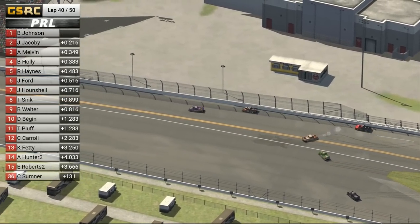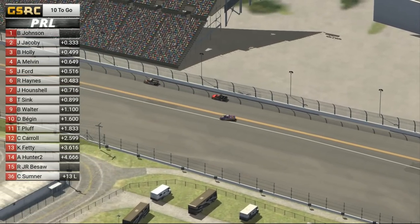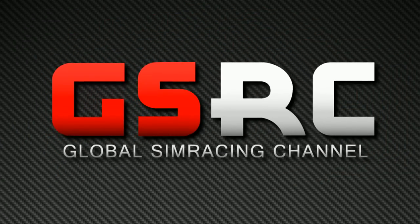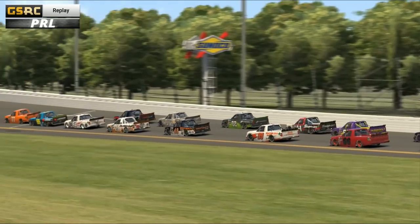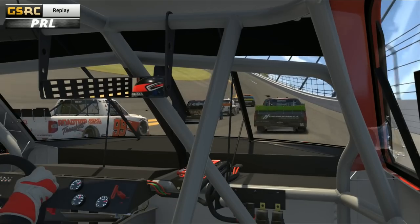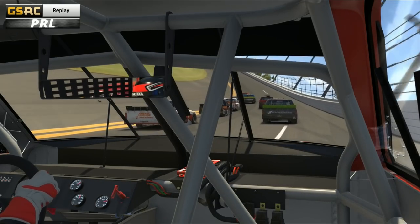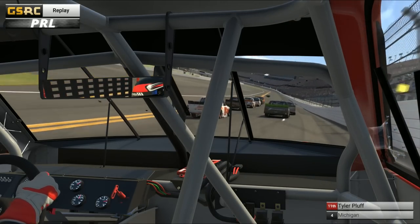We are starting to see a breakaway form from about the top 14, 15 actually. Then we have a gap to Mike Donahue now, about half a second. Austin Hunter is alongside Colin Carroll there in that second pack as they try and claw their way back up front. But a lot of these trucks further back have a little bit of damage, so they're going to have a hard time making their way back up there.